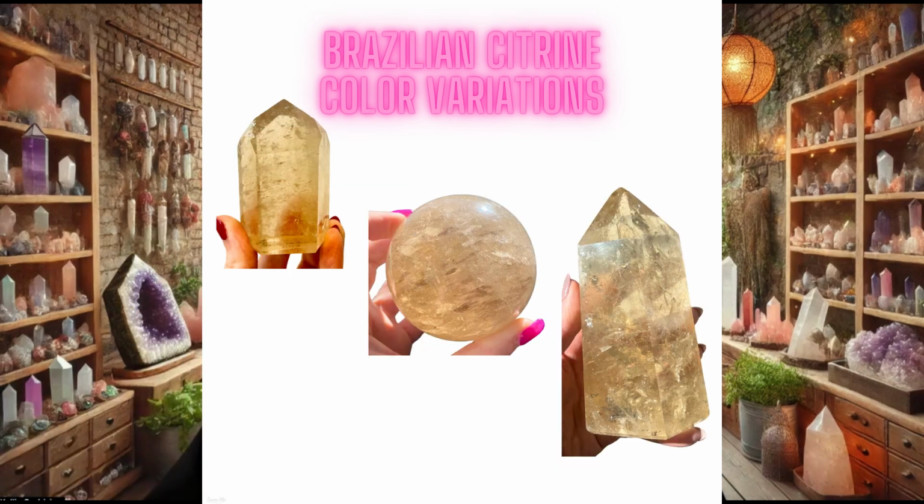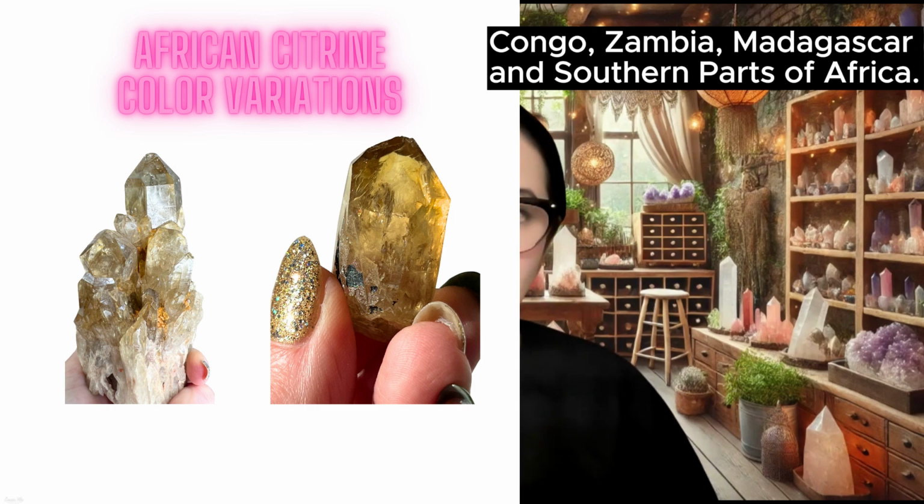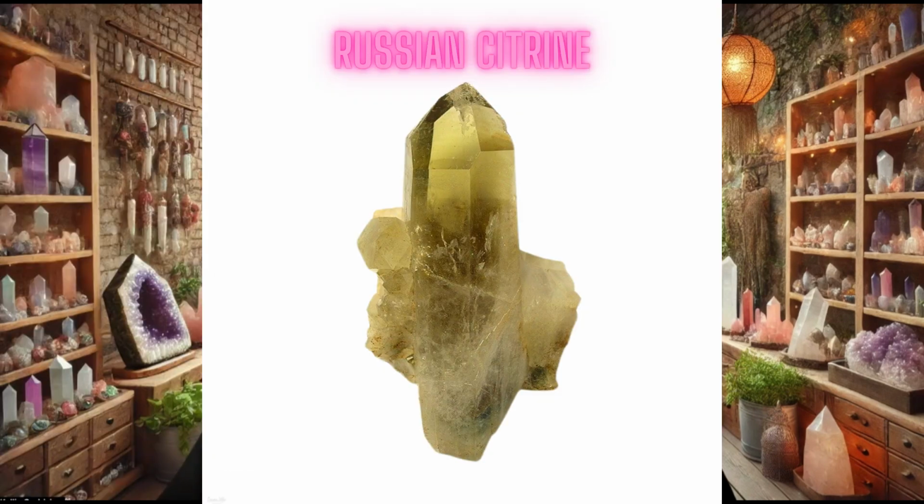The other sources we might get it from might be Madagascar, Zambia, and other areas of southern Africa. You can find citrine there. That'll hit the mineral market. You can find Russian citrine. It's not as common. It's definitely more niche collector status. You're not going to see that carved. It's usually going to be people purchasing the individual crystal.